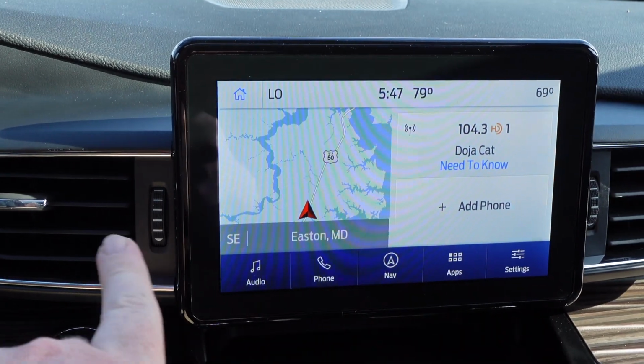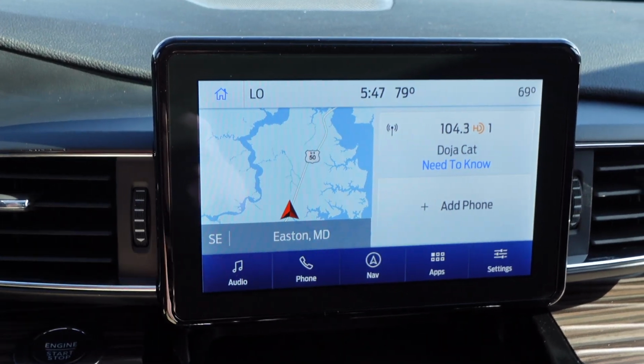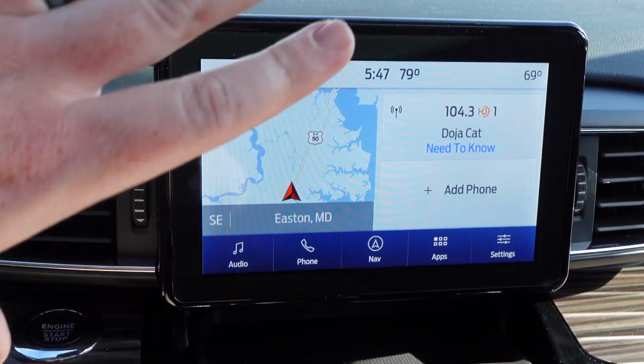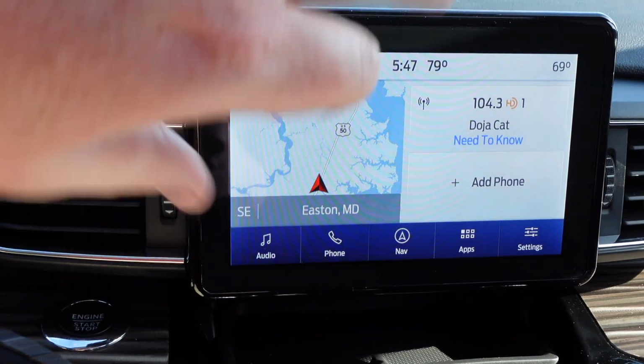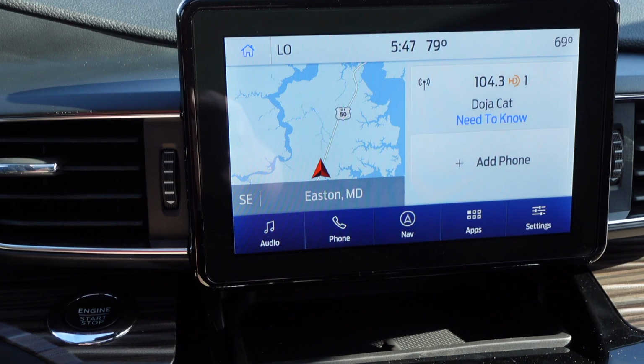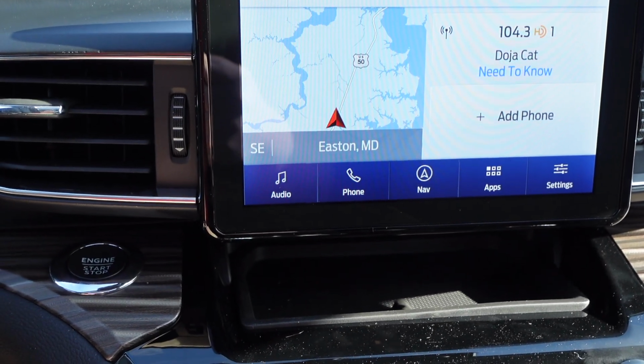You do have two nice air vents right on the side of this touchscreen as well. There is an option here on the Ford Explorer to get a very big tablet style display that sits basically right up out of the dash there, right in your view. Those are on the top or higher end trim levels there.